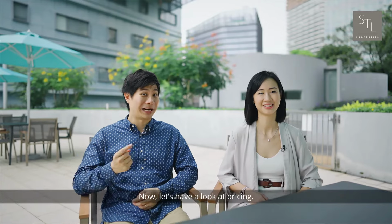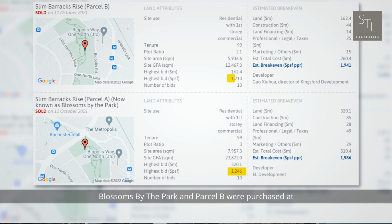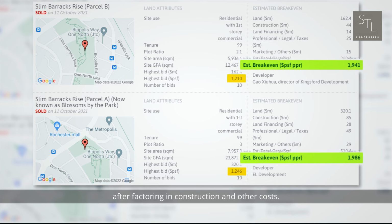Now, let's have a look at pricing. Blossoms by the Park and Parcel B were purchased at 1246 and 1210 PSF PPR respectively, which translates to a break-even cost of around 1009 to 2000 PSF after factoring in construction and other costs.